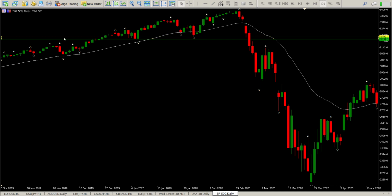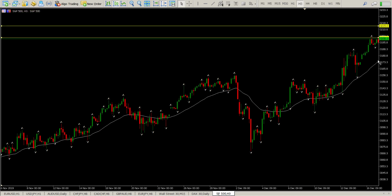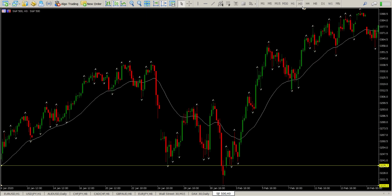There it is. So you can see, if I look to the left, there's a fair amount of resistance here. And then a little bit higher, there's another one. And then even higher, there is another little one right over there. So we've got quite a bit of congestion right here. Let's just get down to the 3 hours and zoom out a bit for us.